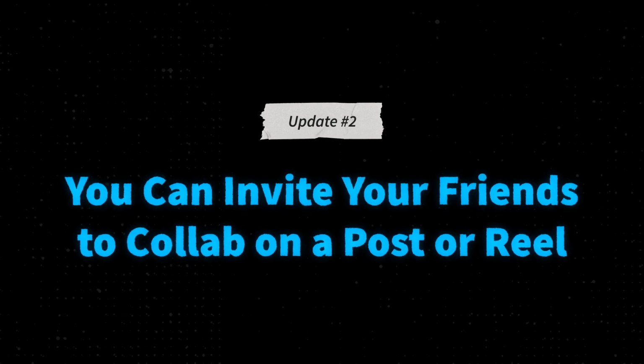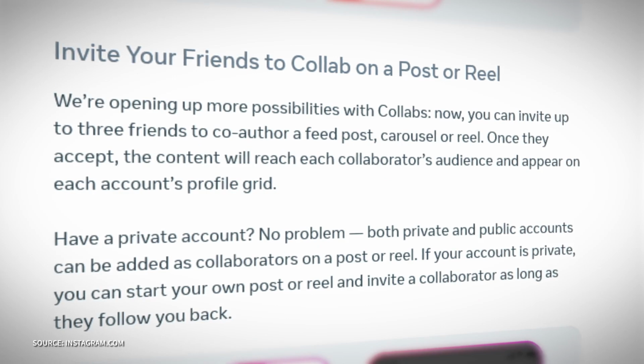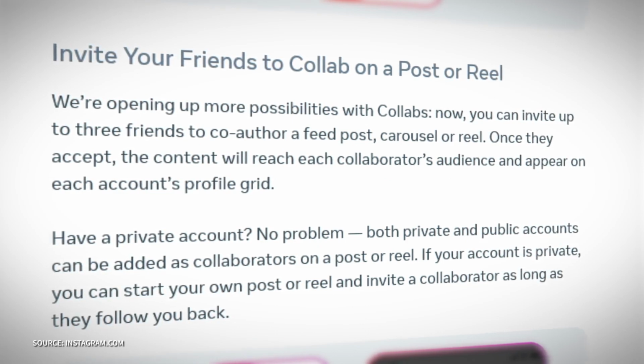All right, update number 2 is you can invite your friends to collab on a post or reel. Instagram said we're opening up more possibilities with collabs. Now you can invite up to 3 friends to co-author a feed post, carousel, or reel. Once they accept, the content will reach each collaborator's audience and appear on each account's profile grid.